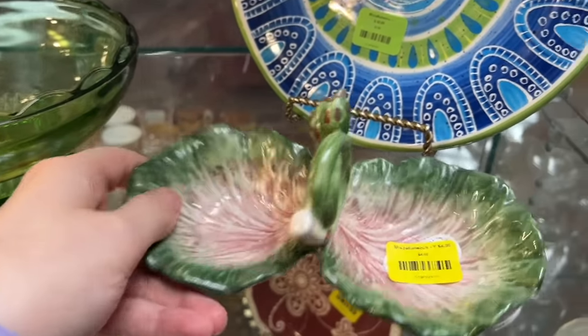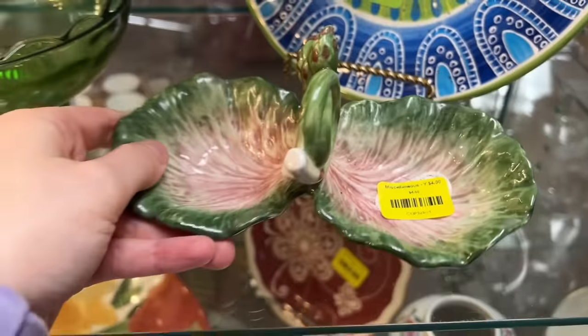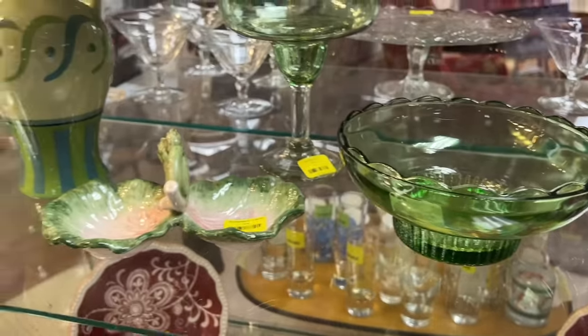I was wondering if this is anything collectible like the other cabbage dishes that I see a lot on Instagram, but unfortunately they put their sticker right over another, so I wasn't sure, but if it is, $4 was a really good deal.